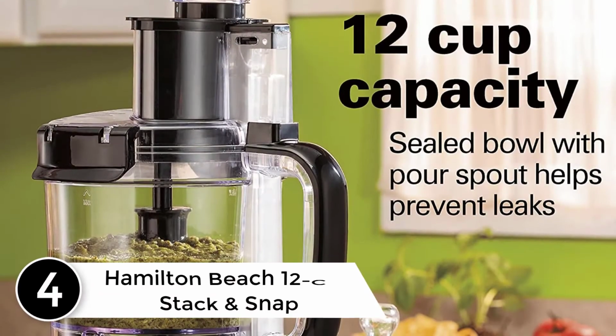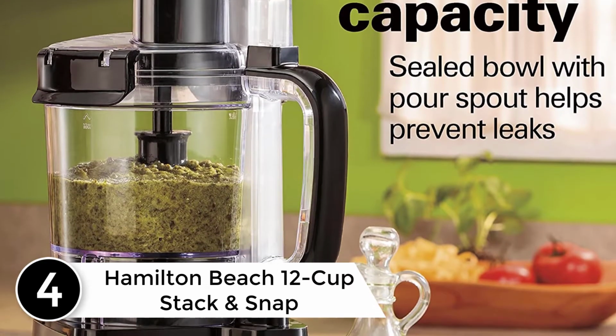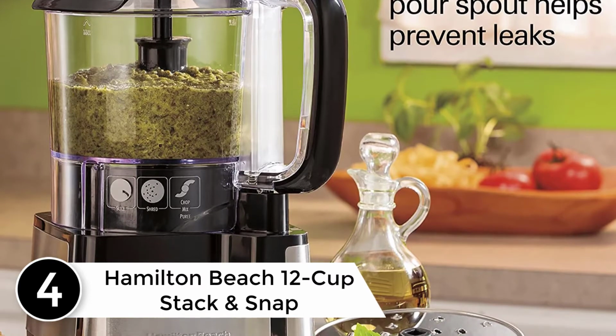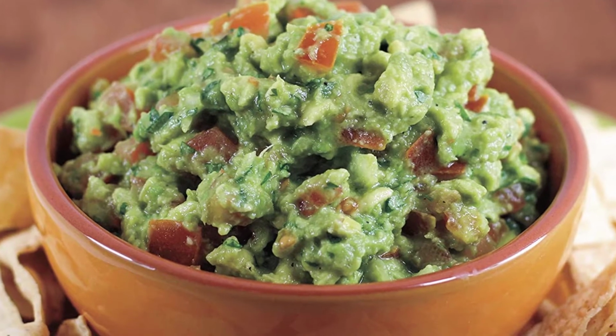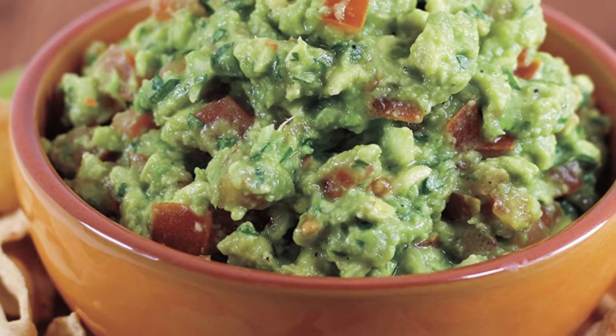At number 4. Hamilton Beach 12-cup stack and snap food processor. One of the most exceedingly awful parts of making your baby food is the complete cleanup, mainly if your machine incorporates heaps of fiddly parts that must be hand-washed. It's a sufficient issue to make those locally acquired containers appear to be engaging.